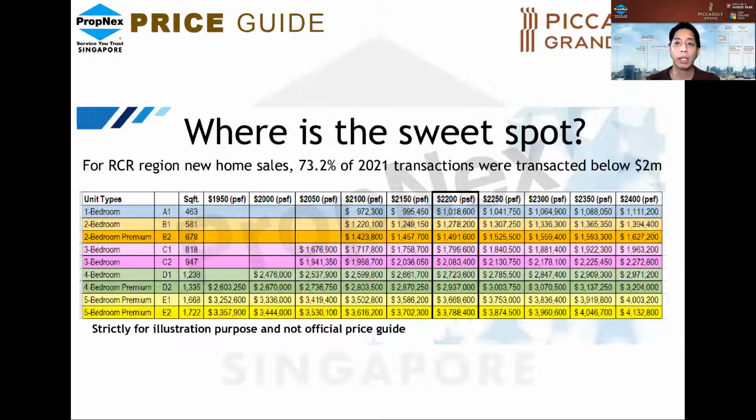So where does it actually position Piccadilly Grand? This is not the developer's indicative. They have not said anything about it, but this is what we think. We think the sweet spot will be around 2,200 PSF for the smaller units. Possibly larger units can be slightly lower, but this is the sweet spot highlighted in black bold over here. For the 3-bedders, the price range is between 1.79 or 1.8 million to about 2.08, 2.09 million, which falls straight in the sweet spot of family size units in the RCR region.